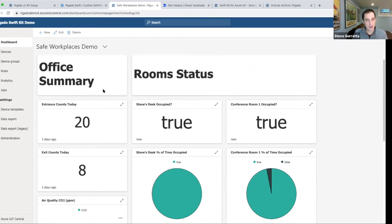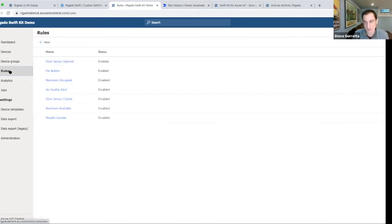Now, I want to step into some of the advanced things you can do with the data, even natively here in IoT Central. I've created some rules, and this is where we're going to start getting into recipes. So rules are if this, then that scenarios. We already showed the one where I opened the door and you heard a beep because it sends me a text message. I created another one here with the flick button.